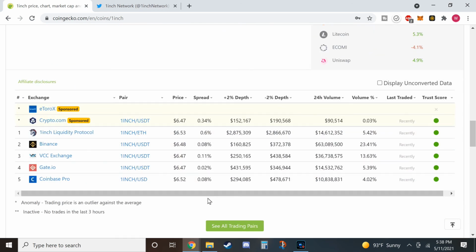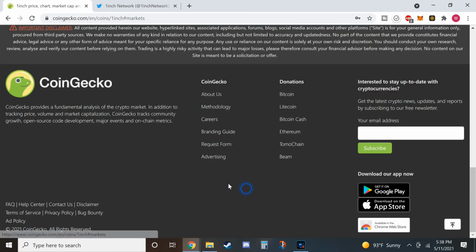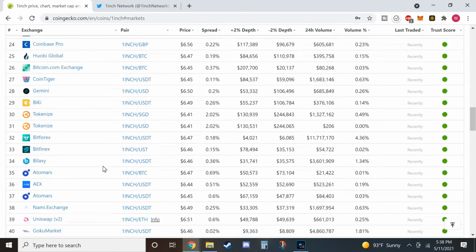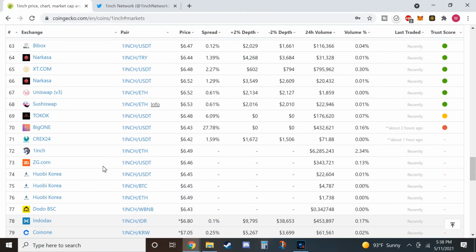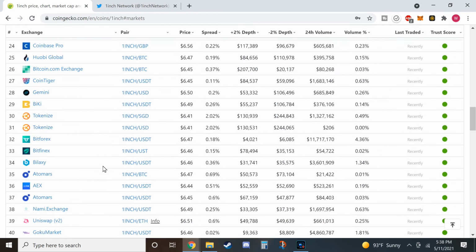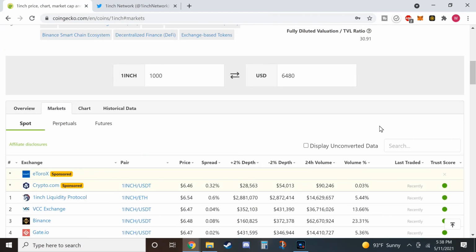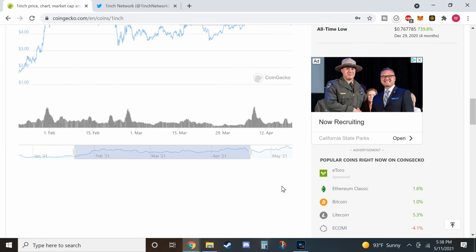When you're looking down here, this tells you where you can buy it. You can buy it on Binance. You can buy it at 1inch's website. You can buy it at Gate.io, Coinbase Pro. And when you click that button, it'll load every place you could buy it. It looks like you can buy 1inch in a lot of places. And that's good. You want people to have access to it. The more people that have access to it, the better off it's doing. So that's how I use CoinGecko.